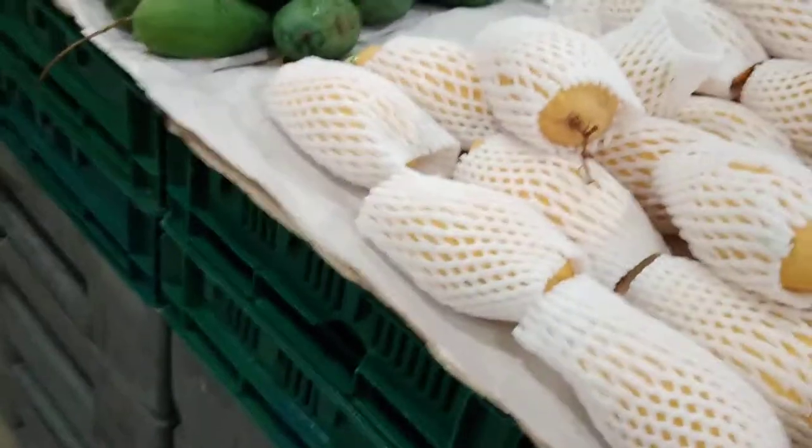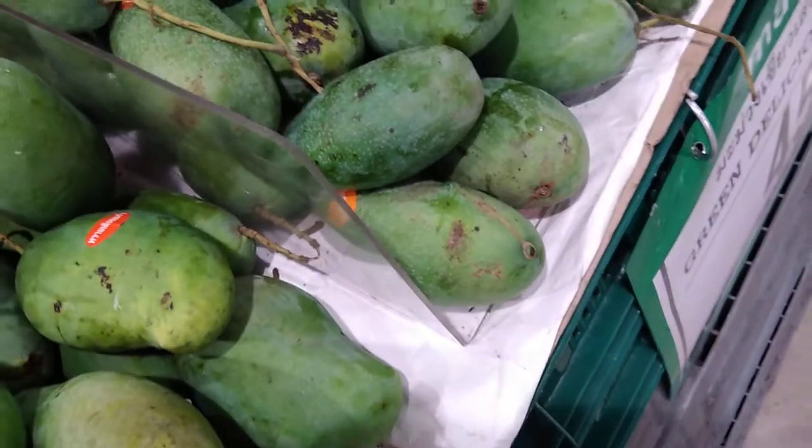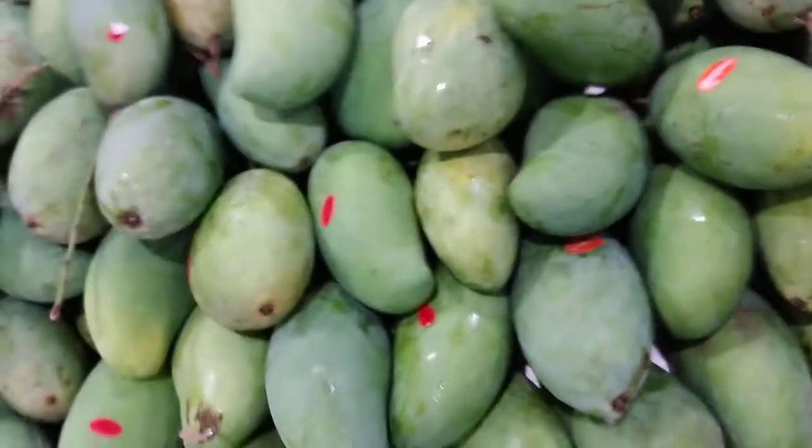So, my daughter likes this, but it's not so sweet. Open the bag. They're actually raw and unripe. But my daughter said that's good. So I buy some unripe mangoes here. As you can see, 1, 2, 3, and good.